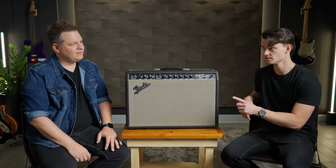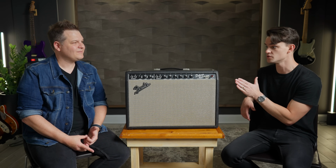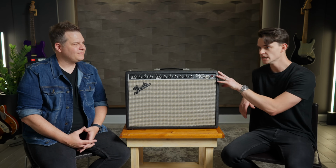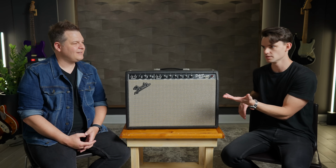Especially the reissues. That's why people think they don't sound like it. I've played so many of them. I've sat next to probably three or four different ones with this amp in the same room. Even sitting down with another guitar player that owns it, they're like, that's so different. We won't say totally different. It's very different.